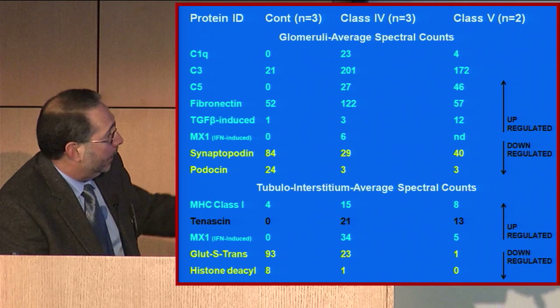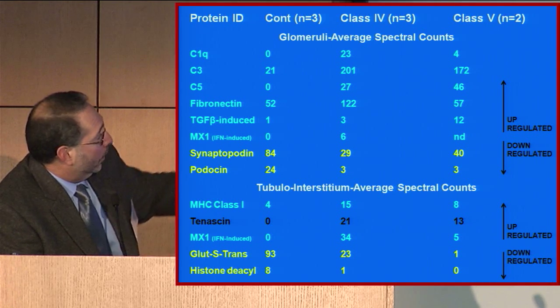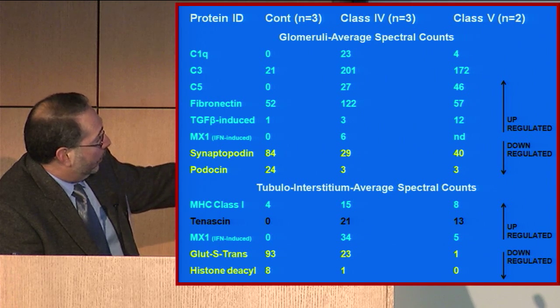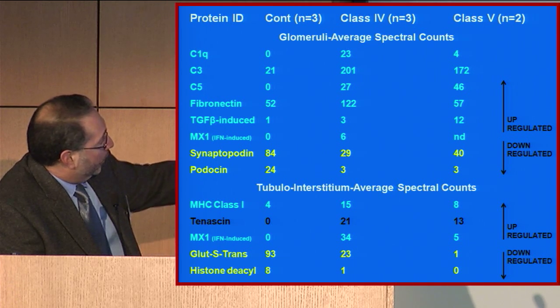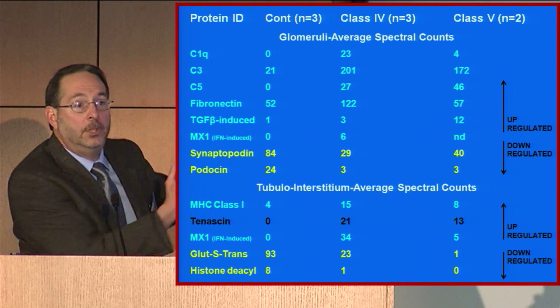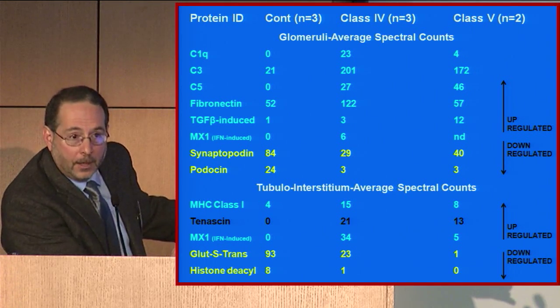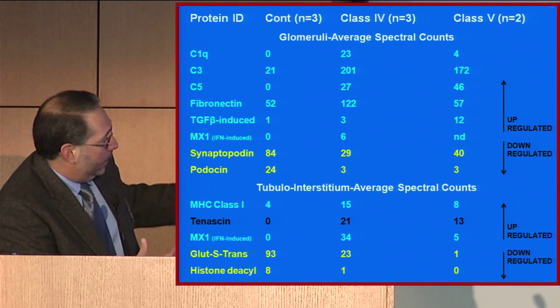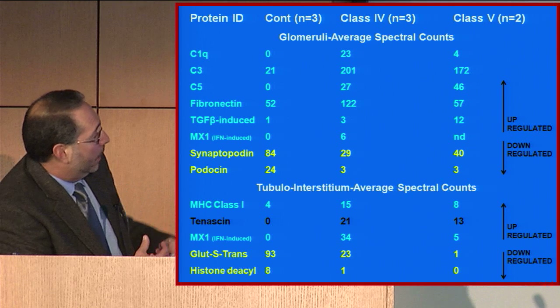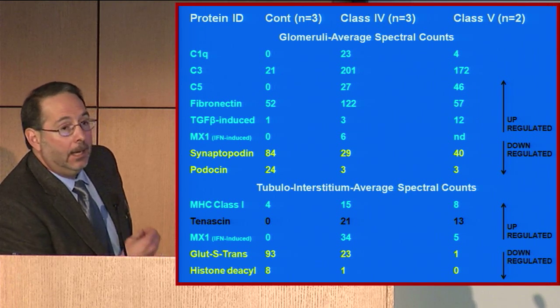Complement should be upregulated in patients with class 4 and class 5 lupus nephritis. Some of the matrix proteins are upregulated. I put this in because this is MX1, which you saw in the transcriptome early on, which is an interferon alpha dependent protein, and that is also upregulated, particularly in class 4 in the glomeruli.